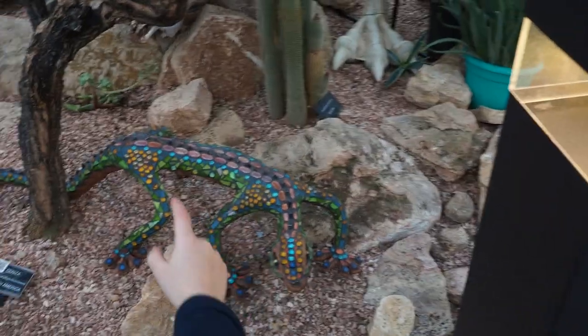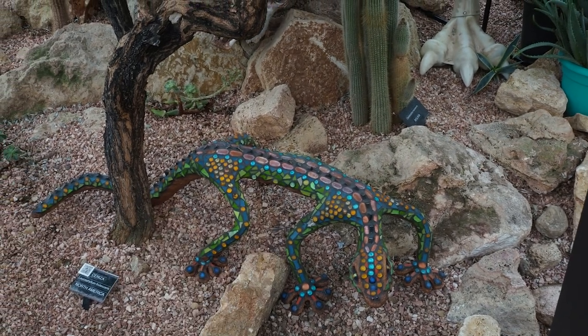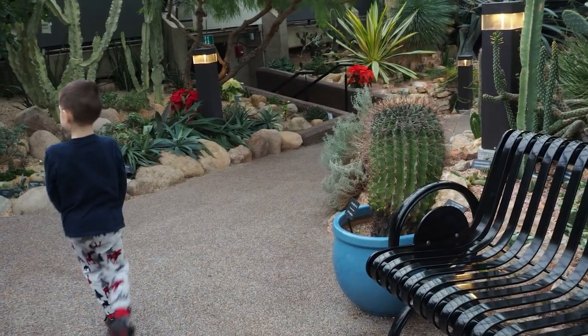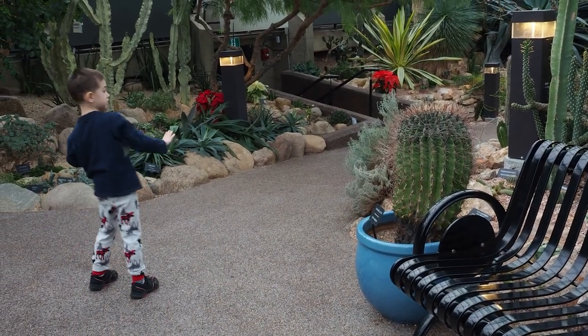I also saw a bison head there. Oh yes, you're right, a bison skull. Good memory. Do you remember that from when we went to the bison farm? Yeah. Okay, do you see that pokey plant right in front of you? Whoa!